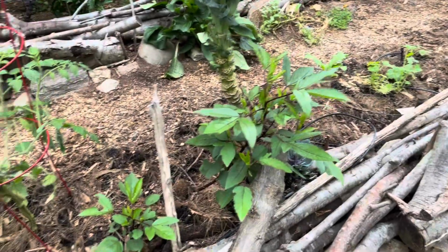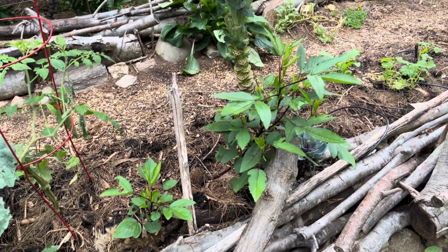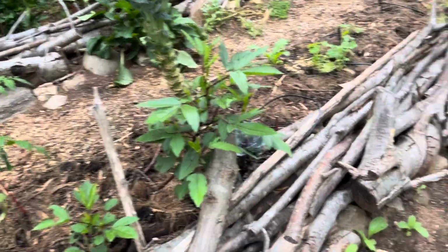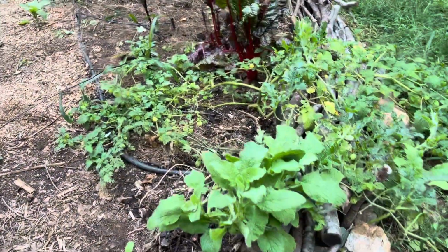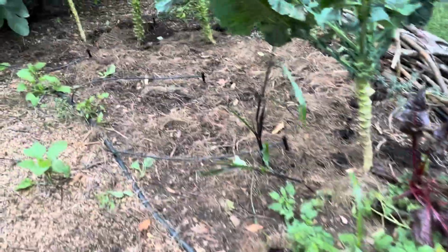These are Roselle hibiscus. They've been crowded out, haven't had enough sun. They probably should already be producing, but maybe they will before frost, and if they don't, it's fine. I've got plenty of space. I just cleared a bunch of this out yesterday.